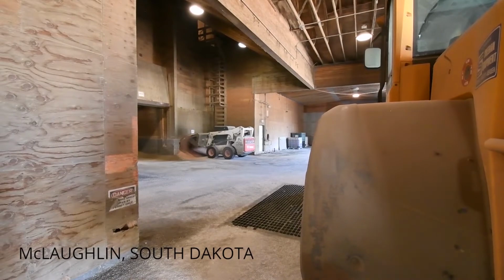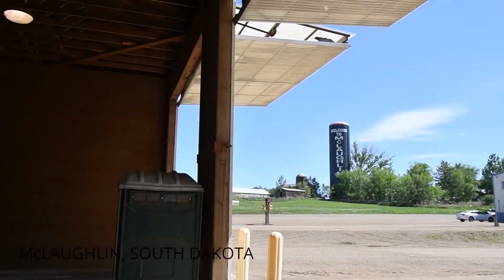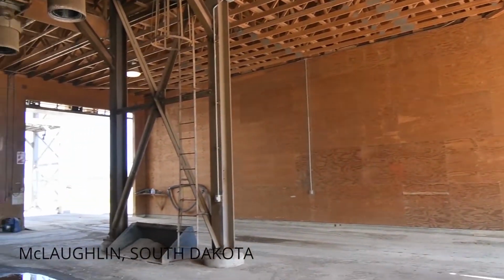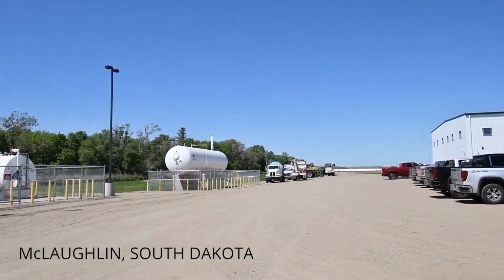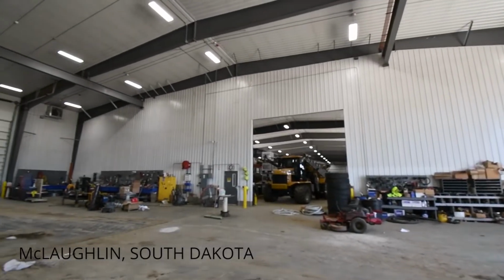Our cardtrol fuel station consists of 5 4,500 gallon storage tanks that feed 4 island dispensers along with DEF fluid. Our feed department consists of 1 full-time feed specialist. We sell a full line of Dakota Land and Purina brand feeds. We also sell a line of Hay Wire haying equipment.